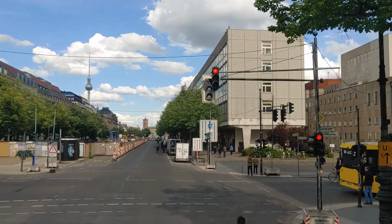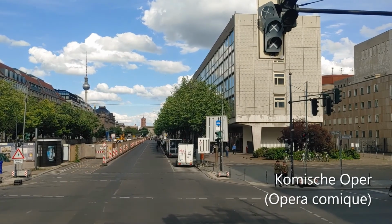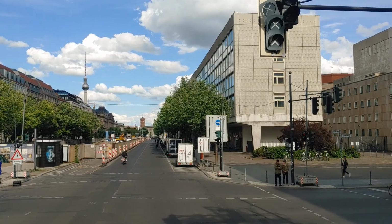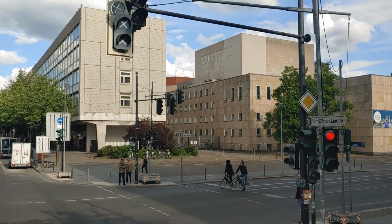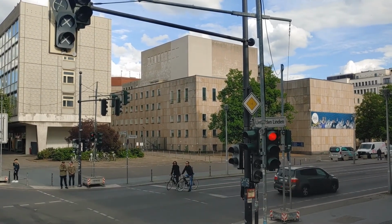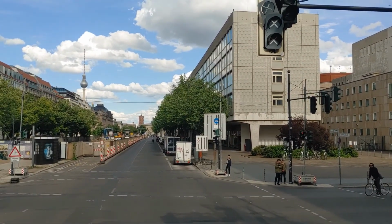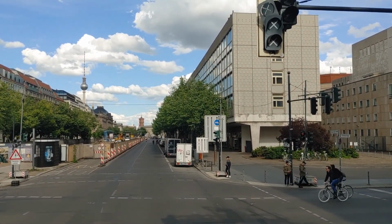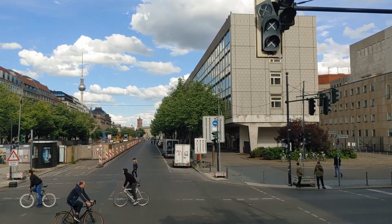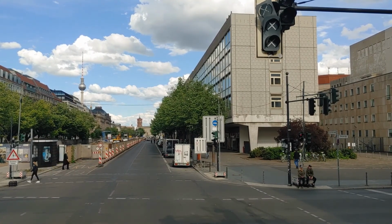Yeah, and here we have the Komische Oper, Opera Comique, one of Berlin's three opera houses. It looks quite simple or maybe even ugly on the outside, so you might not expect that this is an opera, but the surroundings and the entrance hall were destroyed during the war, but not the main hall and the stage. So on the inside it's still a historical building of the former Metropole Theater, which used to be on the same location, and it was transferred into the Komische Oper after World War II.